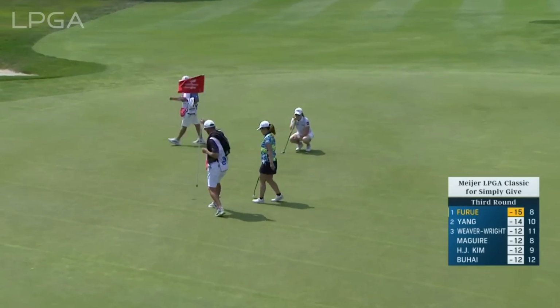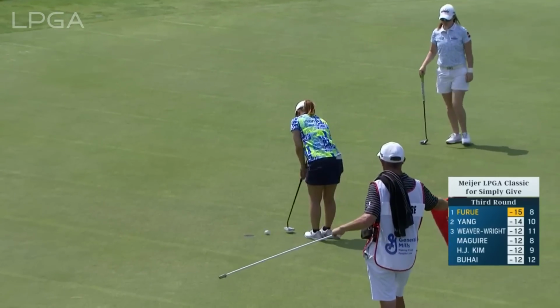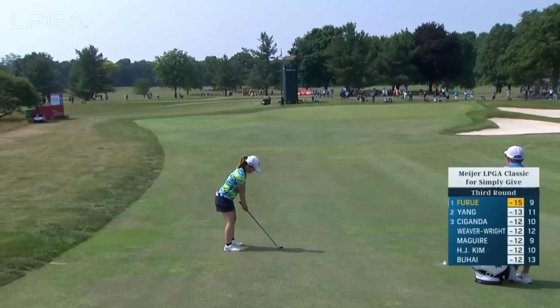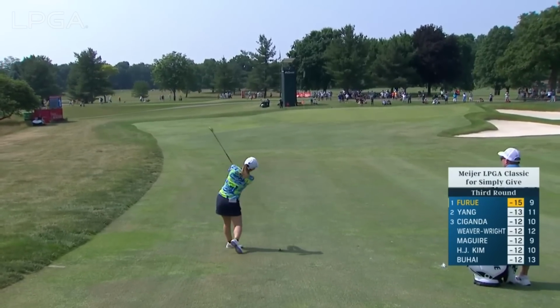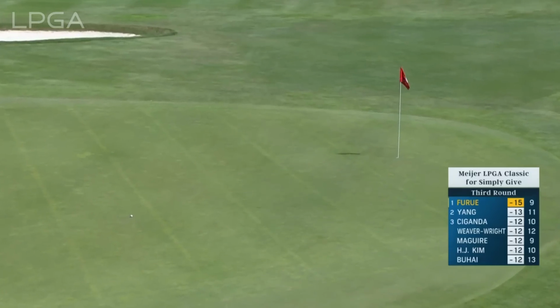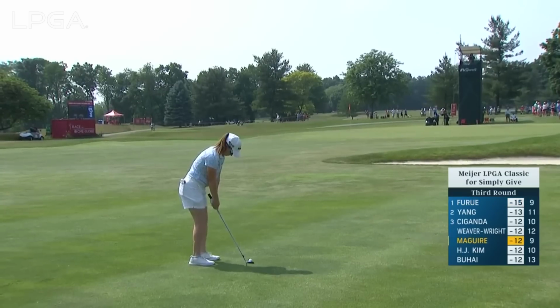Hot start for the overnight leader. 3 birdies in her first 5 holes, just 4 putts in those first 5 holes, and a good opening 9. 58 yards to the front. A little much. Just not able to really be precise and control that well off of that awkward lie.